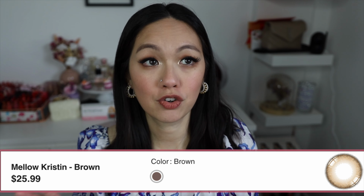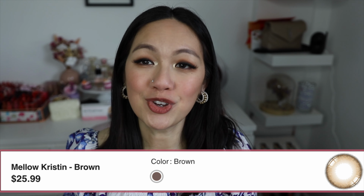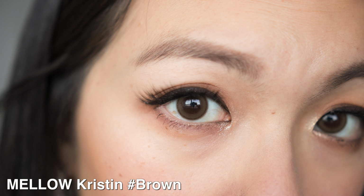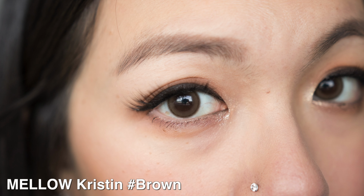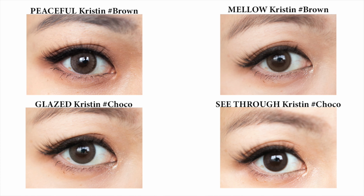The second one is one of the latest additions to the HAPA KRISTIN collection, and it's called Mellow KRISTIN. With the name, you can already tell it just feels very mellow. It's what I'm wearing right now, and I absolutely love this, and it reminds me of the Peaceful, the See-Through and also the Glaze. So I'll put all of these side by side so you can see the differences, because if I only show you the close-up, you'll be like, didn't she just talk about this? Did she get the caption wrong? But if I put all the contact lenses together, you can hopefully see the differences.